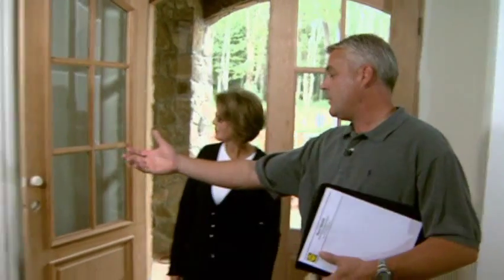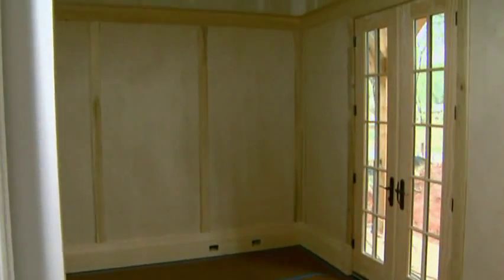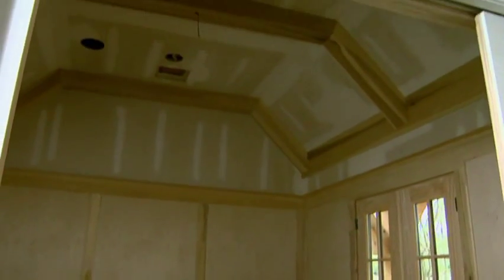Come on into our grand foyer, Vicki. I love how wide open this is. It's one of my favorite things about this house. Well, it sets the whole stage for the house. This is a traditional English cottage, and we have our traditional elements right here up front. Over here off the foyer, we have our formal study. It has stained panels, stained beams up above, high ceiling, and pocket doors that set it off.